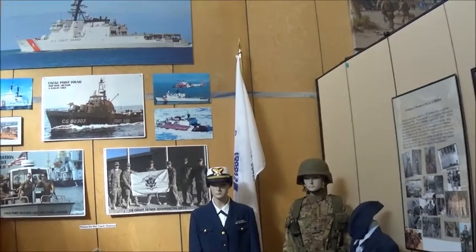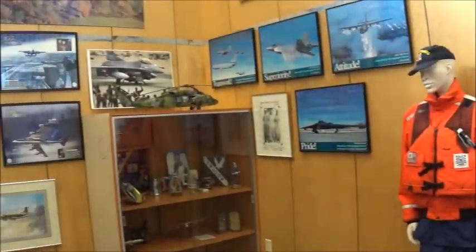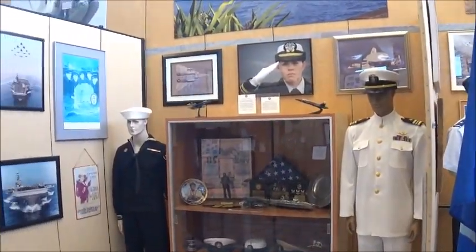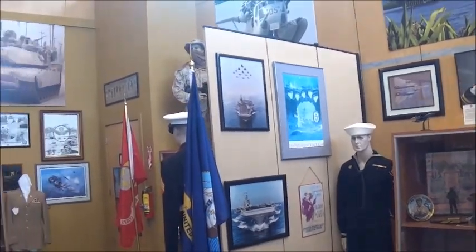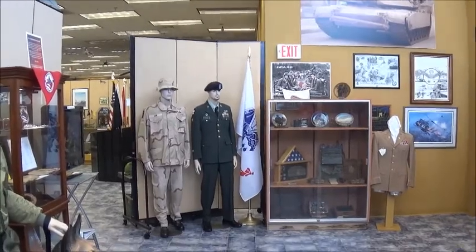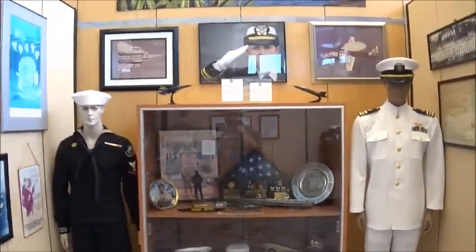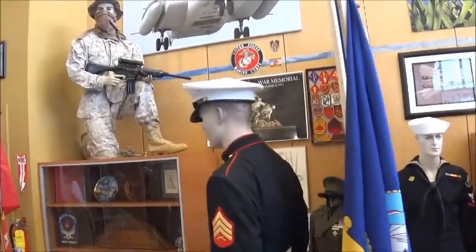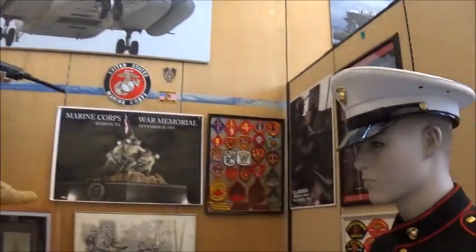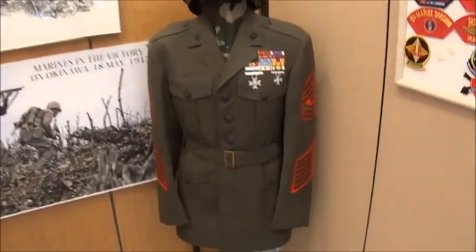Very happy I came here. I want to come here forever. If you guys are in the area here in Kissimmee, you should stop by. I'm not going to center on every display. There's just too much here, and that would make the video really, really long. I'll make sure I take some pictures. Definitely does bring history to life, doesn't it?